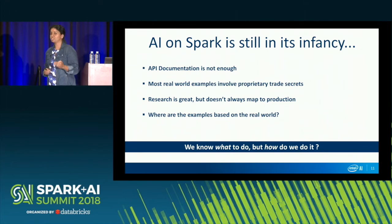And when we talk with customers, when we talk to community members, these are the recurring themes. All right, great frameworks, but I'm struggling. Where is the API documentation? Can I have some easy-to-use models? Can I have some reference use cases?